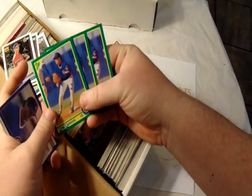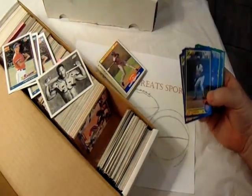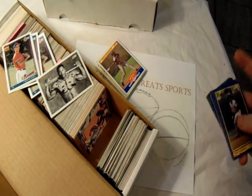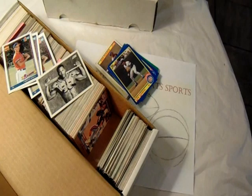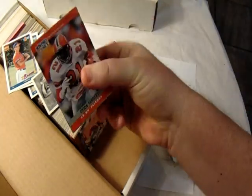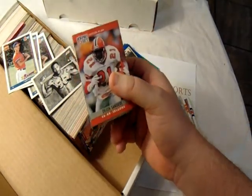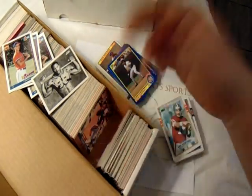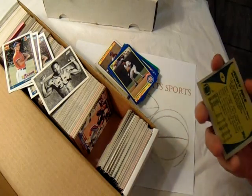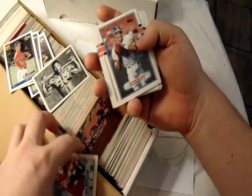Then his regular cards were there as well. So I could go through this box, and this video could be hours and hours long, but I'm not going to do that. As you can tell, this whole half of the box right here is basically your football Hall of Famers and stars from the early 90s. From Deion to Barry to Thurman Thomas to Troy Aikman to Emmitt Smith, etc.